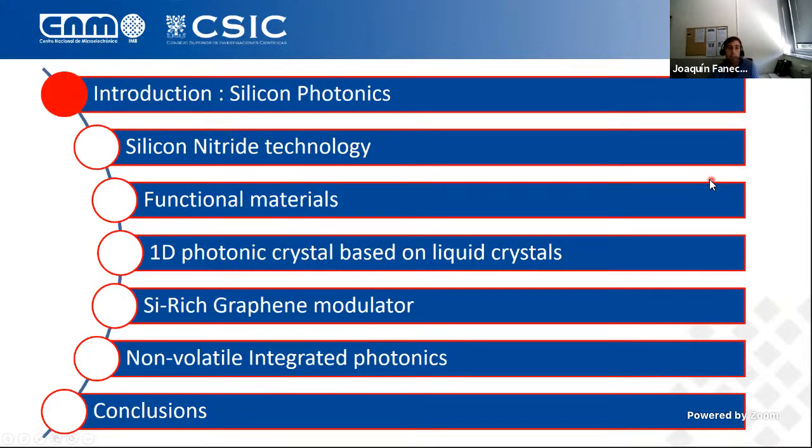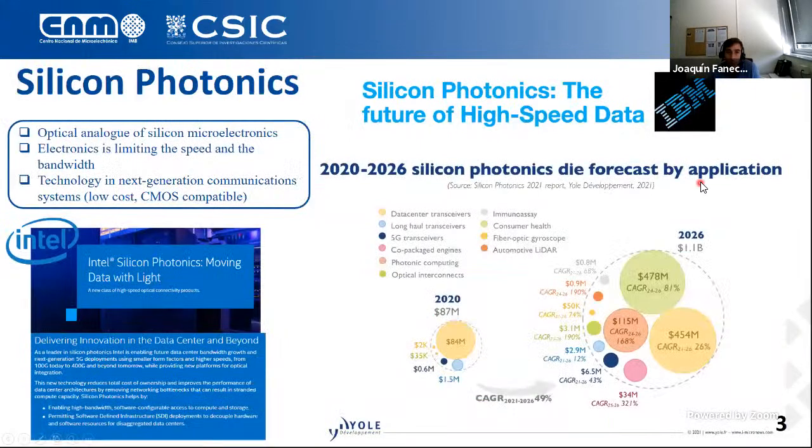First of all, silicon photonics. Why is silicon photonics important? Basically, silicon photonics is the optical analog of silicon microelectronics. It was emerging due to the fact that electronics was having some drawbacks: they were limiting the speed and the bandwidth of the data. People talk about silicon photonics as the technology of the next generation of communication. It is low cost and CMOS compatible. They were moving to silicon just because they could exploit the microelectronics fabs.